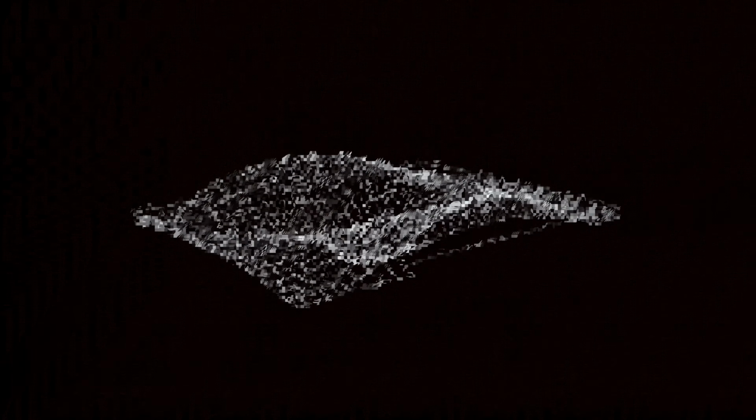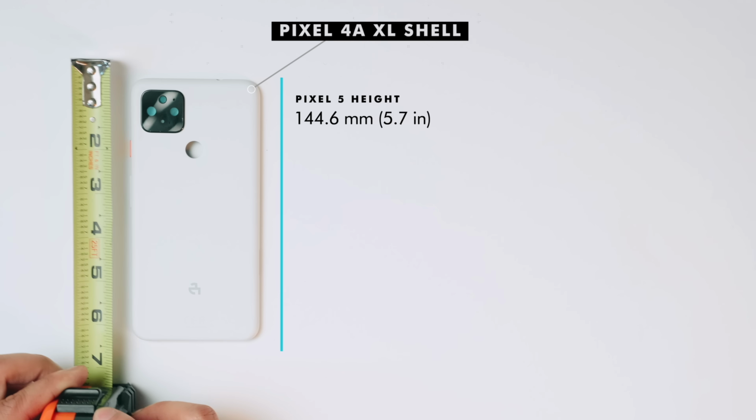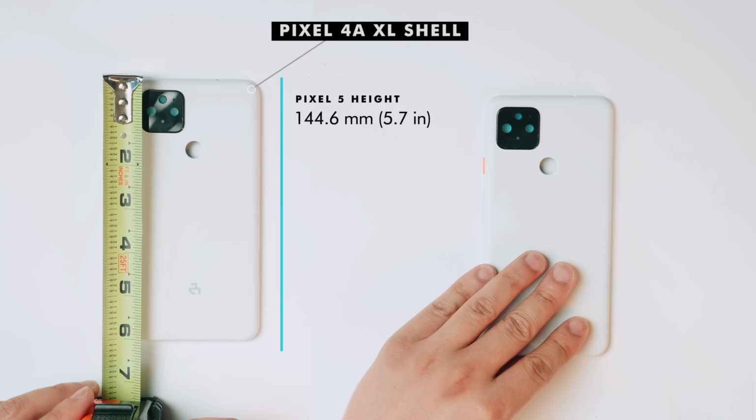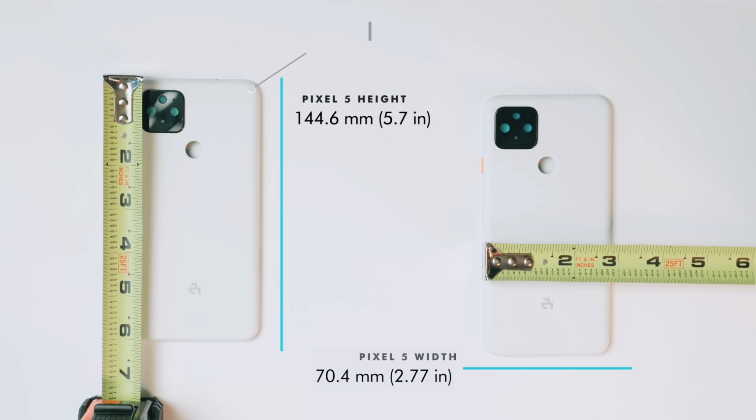What's most interesting and helpful, in my opinion, about this whole Pixel 5 XL leak from Pic2 are the dimensions listed. Now, in my previous video where I went over the Pixel 5, not the XL leak, I went over some of the dimensions that are listed there, and I kind of wanted to find out whether or not this Pixel 5 leak was being mistaken for a Pixel 4 XL shell. When I measured it, well, it didn't line up, so that theory was debunked.